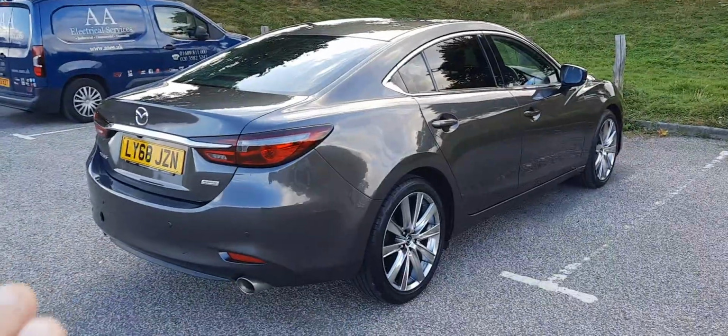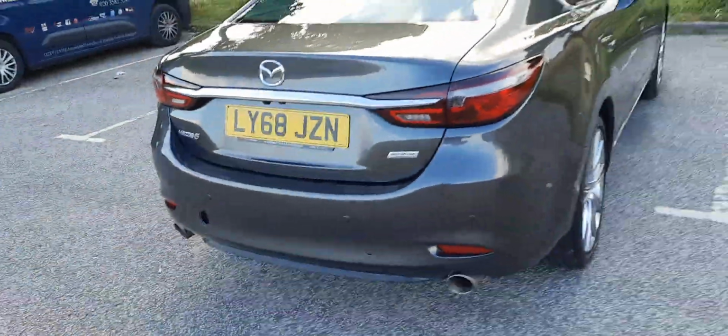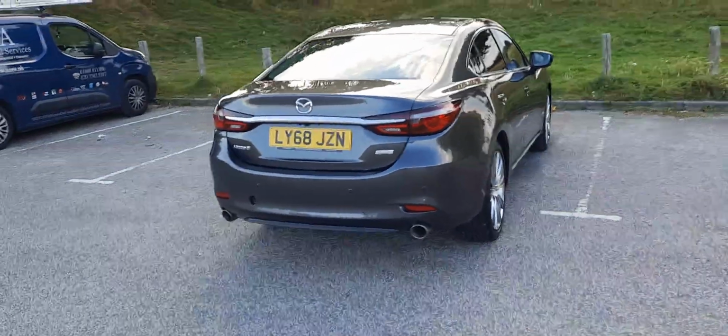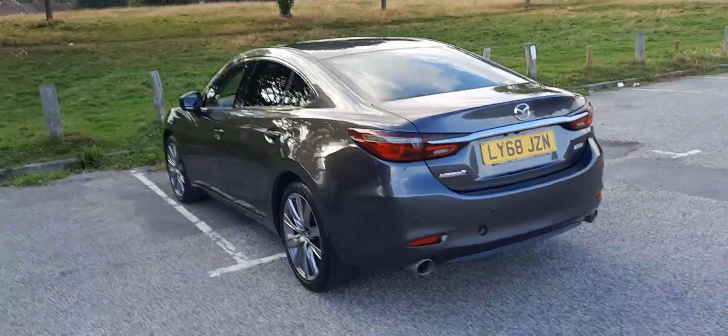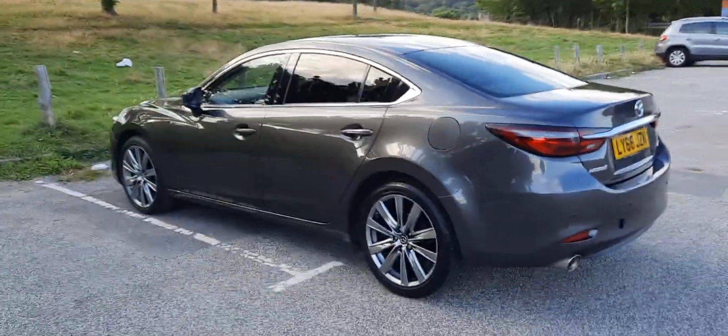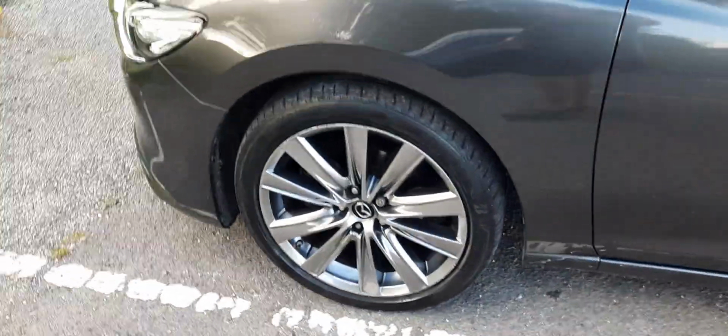Now this car, for those eagle-eyed people out there, has got a towing eye cap missing, which we've got on order, but the customer came out one day and somebody had pinched it. Okay, so that's on order, but the rest of the car is absolutely beautiful. As I take you around the car, I'll give you a bit of history behind it.